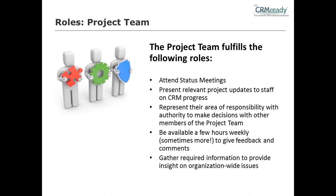The things that they'll be doing throughout the project are attending status meetings. They're going to be, again, those representatives. So they are responsible for presenting those relevant project updates about the project back to the staff. So that's an important role. Also, they're representing their area of responsibility. So if you have maybe your fundraising department represented, maybe it's your DBA there. It's key that they're representing their needs and everyone on that team's needs.